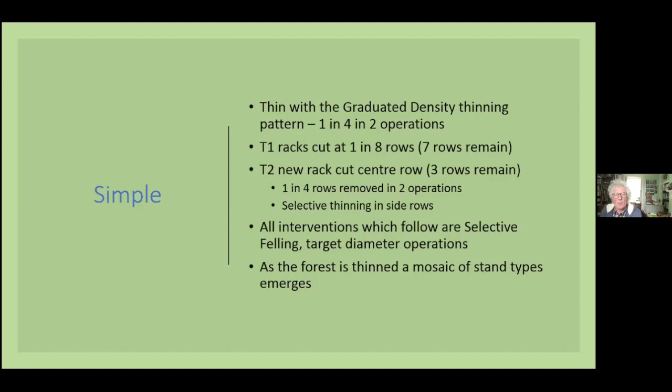So some of these site constraints can be overcome with well-designed infrastructure, but peat soils are not really suitable for growing trees, and their future management has to be considered in a different light. And you will find within any forest in Wales that you're going to have a mix of all these different site types, and you're going to have to react differently to them.